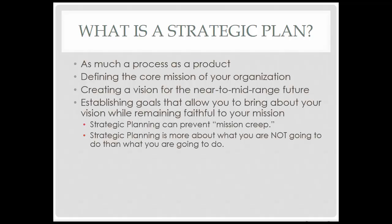We have to decide what's most important so we don't waste or dilute resources on things that are less important. And if we don't do that, we end up trying to do all good things simply because they're good. And neither we nor any other university has the resources to do all good things.